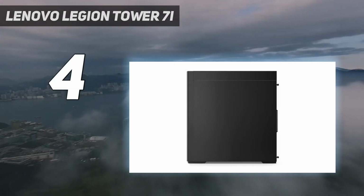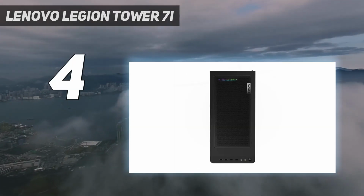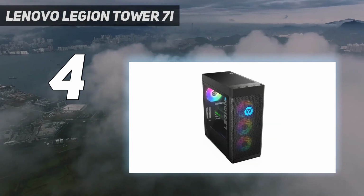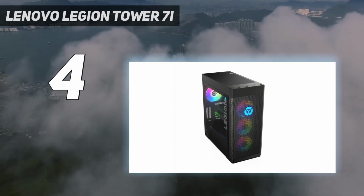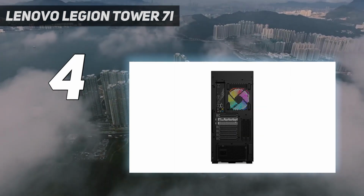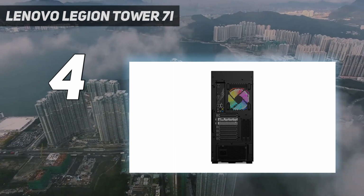Coming at number 4. Lenovo Legion Tower 7i. The Lenovo Legion Tower 7i isn't the flashiest pre-built gaming PC, but with standardized parts, it's upgradable for the future. We're fans of the board's 4 M.2 slots, which allow room for lots of storage, though one is taken up by the Wi-Fi card.